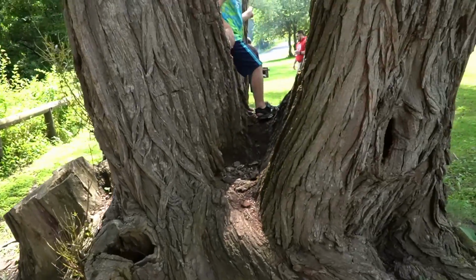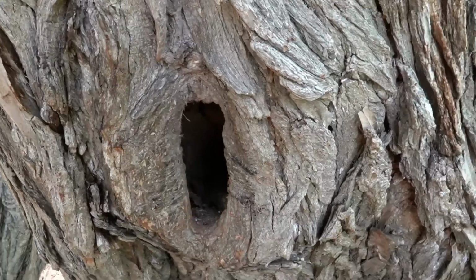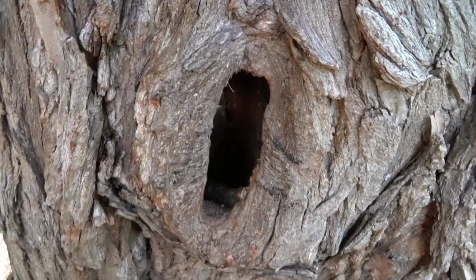Does look like a fun place to hide or climb. There's a lot of holes in this tree. Yes, there are.